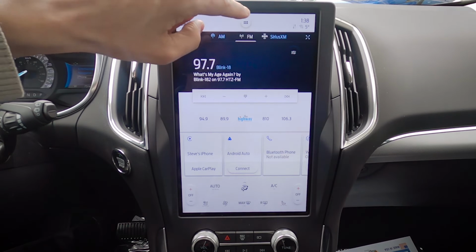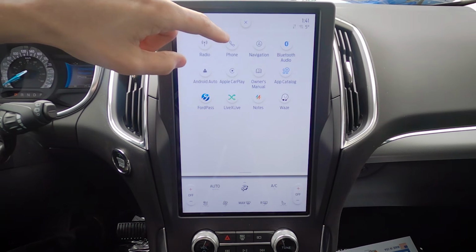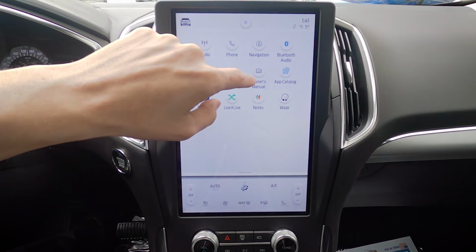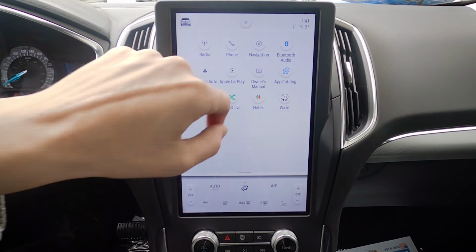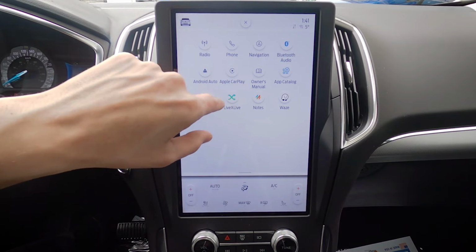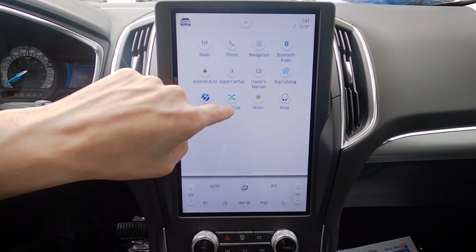Next up, as we start to move up, we've got another button along the top there. We've got a hot button in order to press into our radio, phone, navigation, and a number of other things. There is a digital owner's manual now, so if there's a certain button or you're getting some sort of weird message on the middle screen, you can jump into the manual in order to figure out what's going on there. You've got your FordPass button. LiveXLive is a radio app, so LiveXLive, Spotify, etc. will work directly through this middle screen.